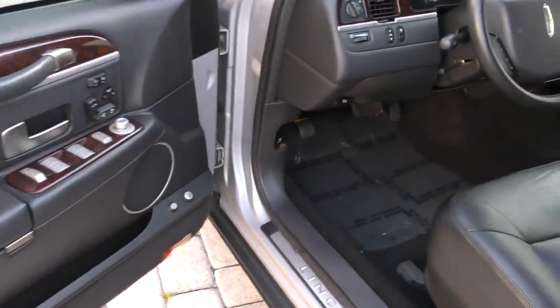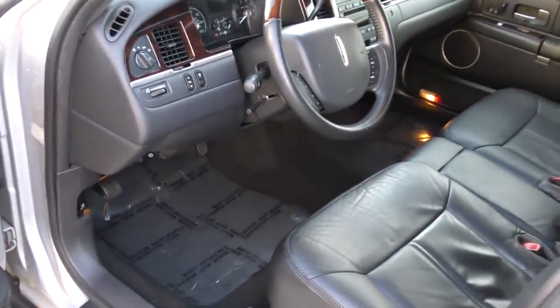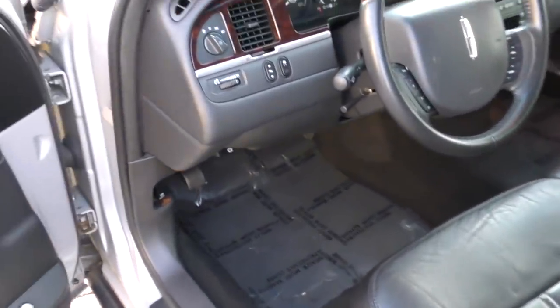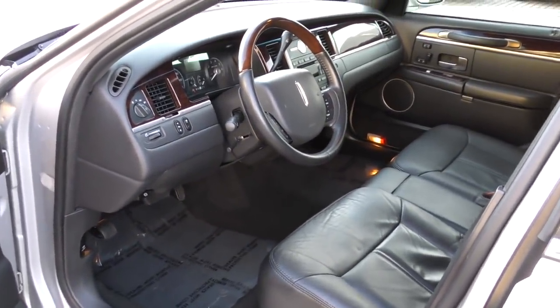But anyway, nice fit and finish on this car. And frankly, it better be, because this one ran from 98 to 11, so the longest production car in North American history. They certainly had enough time to get it together.